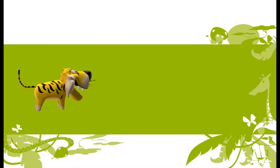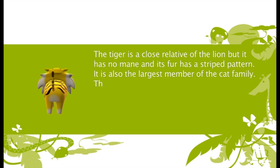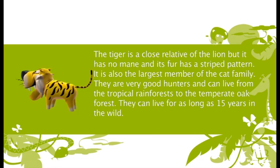A tiger is a close relative of the lion, but it has no mane and its fur has a striped pattern. It is also the largest member of the cat family. They are very good hunters and can live from the tropical rainforest to the temperate oak forest. They can live for as long as 15 years in the wild.